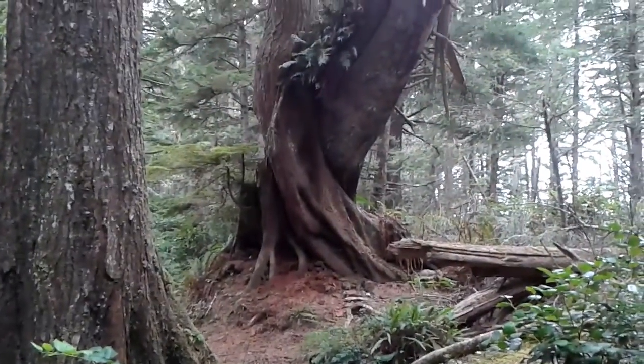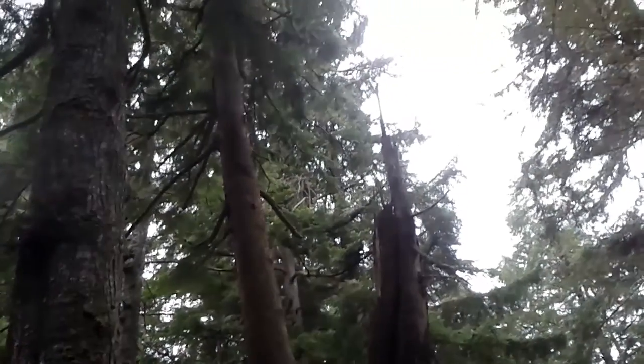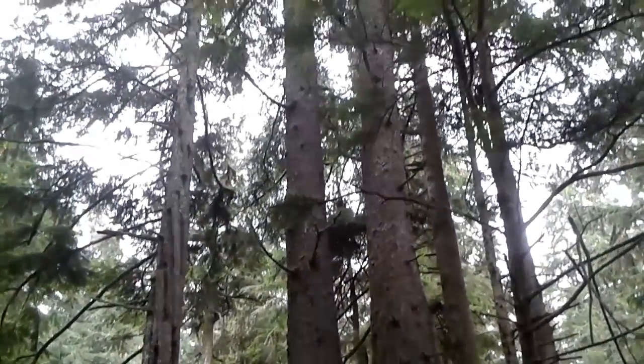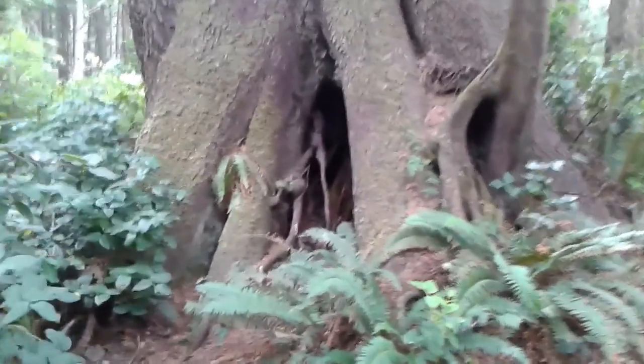Here's an intertwined stump and live tree. At Sand Point. Coming upon a couple big Sitka spruce growing together. And at the base is hollowed out of this one pretty good. I think a person could get inside that without too much trouble. Let's go see. Well, it doesn't go back in very deep after all, but it's a huge buttress base.